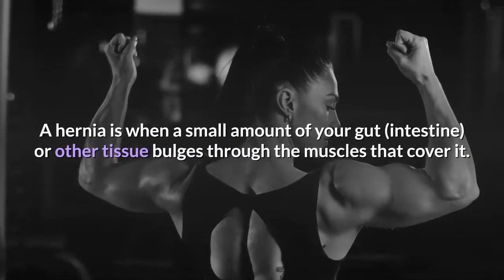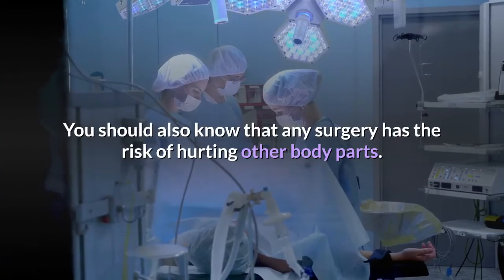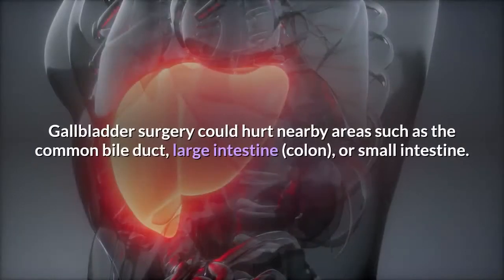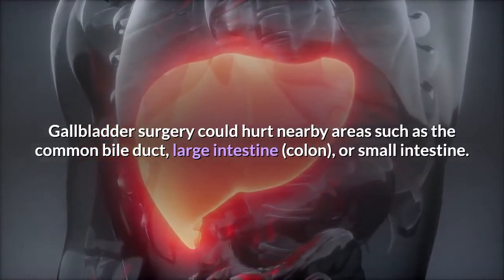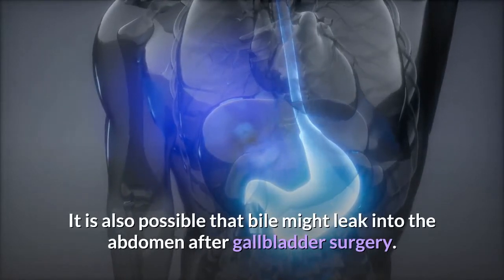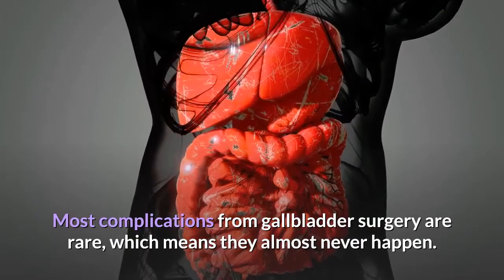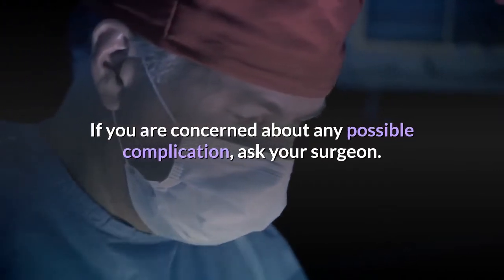A hernia is when a small amount of your gut, intestine, or other tissue bulges through the muscles that cover it. You should also know that any surgery has the risk of hurting other body parts. This is not likely, but it is possible. Gallbladder surgery could hurt nearby areas such as the common bile duct, large intestine, colon, or small intestine. You might need another surgery if this happens. It is also possible that bile might leak into the abdomen after gallbladder surgery. Most complications from gallbladder surgery are rare, which means they almost never happen. If you are concerned about any possible complication, ask your surgeon.